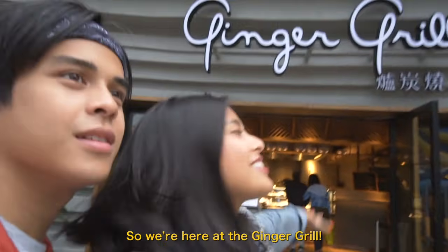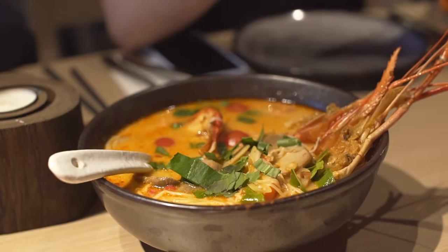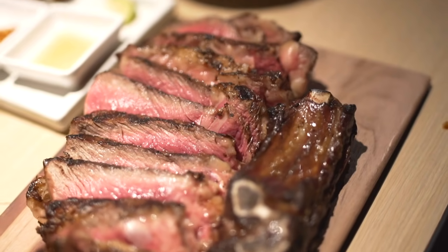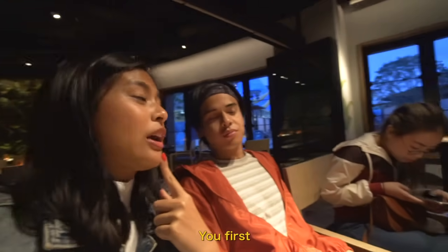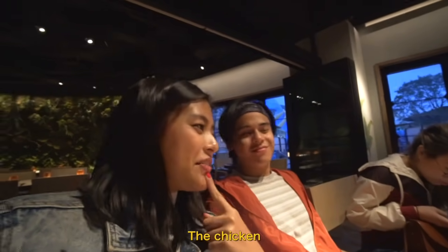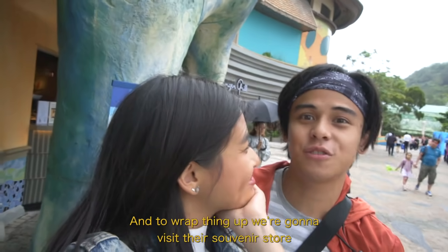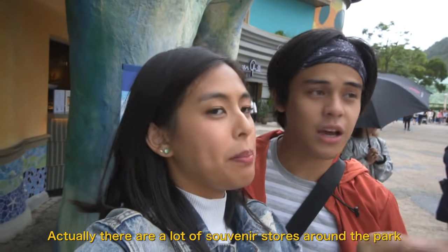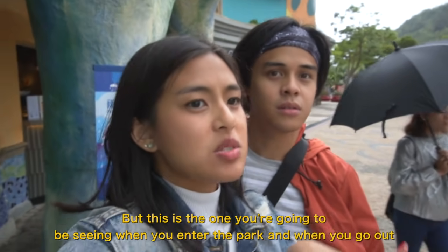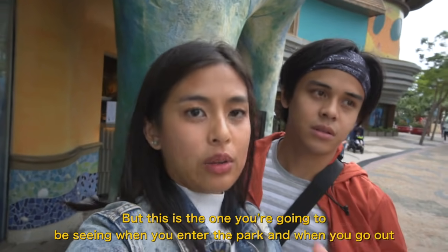So we're here at the Ginger Grill. It's dinner time. Hi. What was your favorite? Go first. The chicken. Chicken, yeah. And to wrap things up, we're gonna visit their souvenir store. Actually, maraming souvenir stores around, in ibang parts around ng the park. But this one is the one you're gonna be seeing when you enter the park and when you go out.